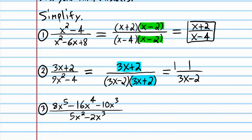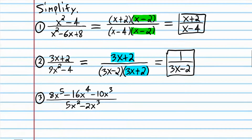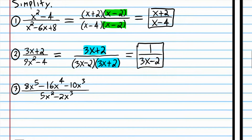Now, I know what you're thinking. Where did the 1 come from? Well, if you divide these blue things, you get 1. So that's kind of a quick explanation of why you'd write 1 up there. That's really just something you need to get the hang of. You don't have to overthink it. Okay, so again, the 3x minus 2 that's left over is not multiplied by anything in the denominator, so you don't need parentheses. So if you got that answer, good job.